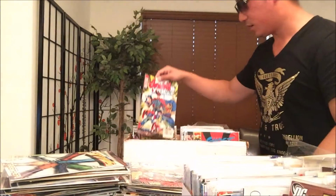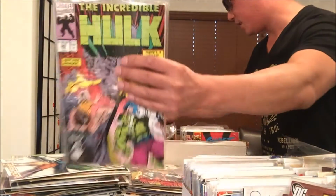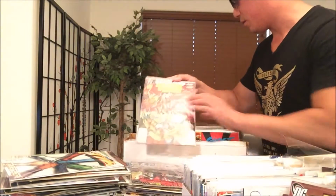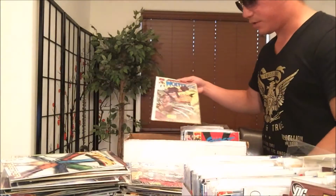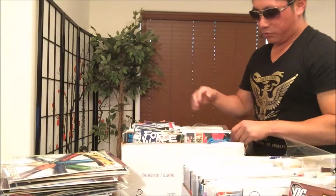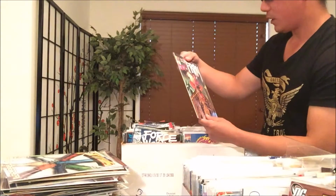Gambit and then I guess it was Deadpool, right? Gambit Externals. Club Hulk 387. The Invaders #1. Justice League America Annual. And Marvel Comics presents Wolverine. I'm gonna take a short break. I'm back. We're gonna finish off with this stack over here with Ghost Rider.